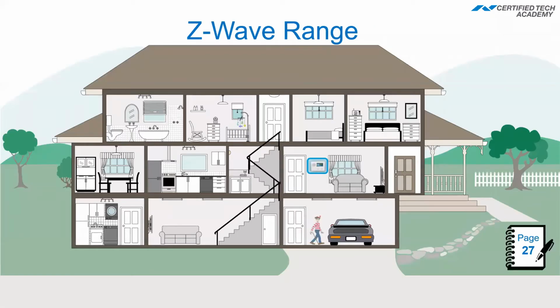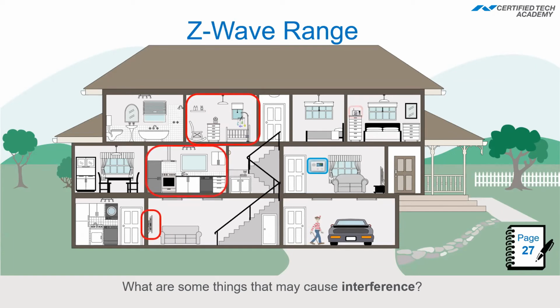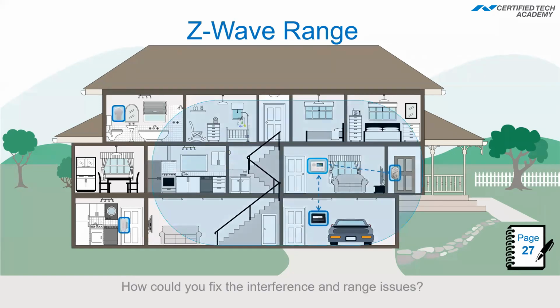So the best way to do it is actually set up your house, look out for interference things, and then plan on putting in more Z-Wave devices than you need. So this is my standard house. This is what I actually want. And then I can add some Z-Wave devices in there to get that range I need just in case.